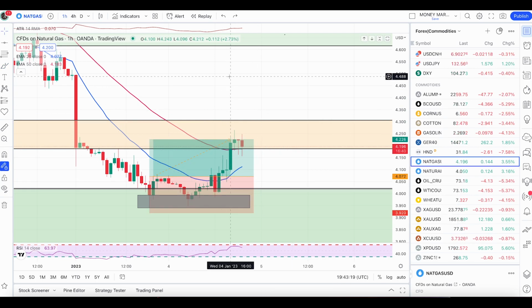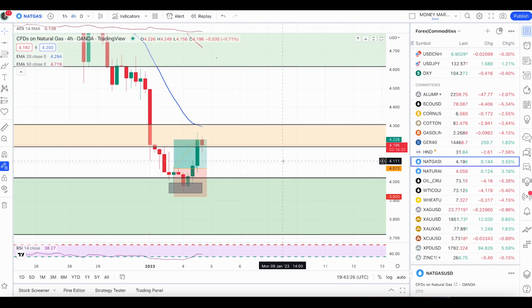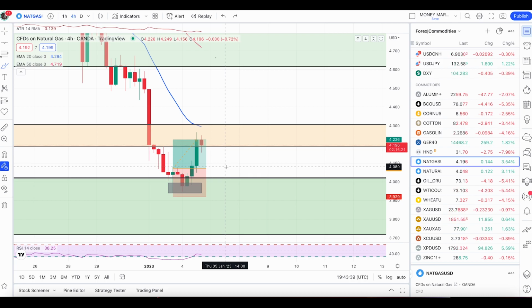Now what to expect next from here? As you can see, the price is now inside the minor level of resistance. This is not a major, it's a minor level of resistance, and I was expecting a little pullback from here. Now at this point I will wait. I will not buy anymore until the price completely breaks and closes above the 20 EMA. This blue line is my 20 EMA. I'm still expecting price to hit the 20 EMA. Once the price hits the 20 EMA, we can expect a pullback.